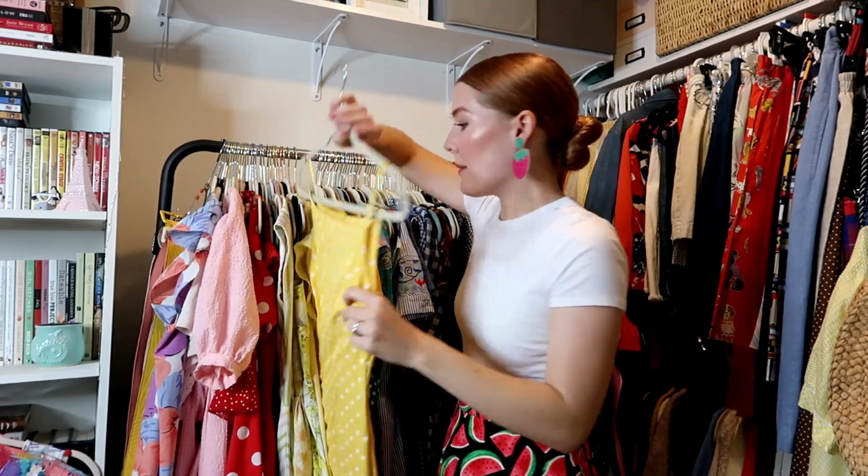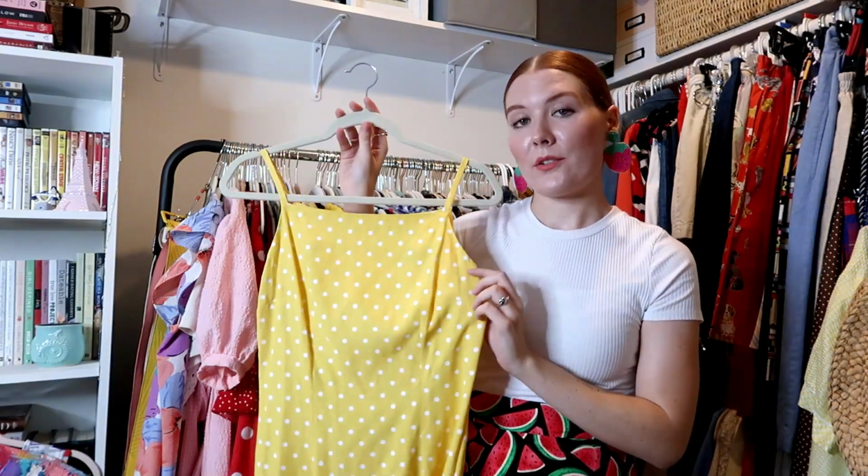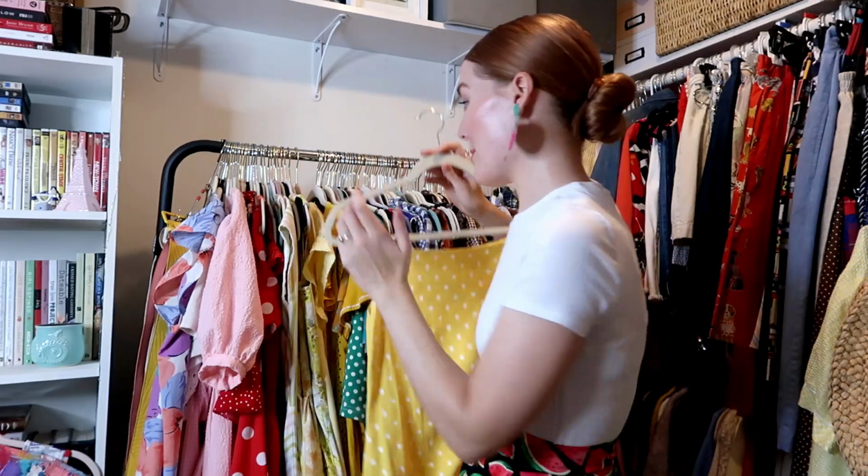Then we have this fun polka dot dress that I recently thrifted and altered. If you want to know how to alter a dress that is too big for you, I made a really short little video up on TikTok that you can go watch about this one.